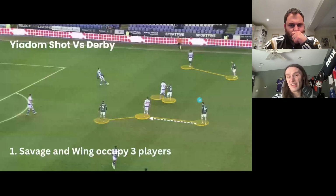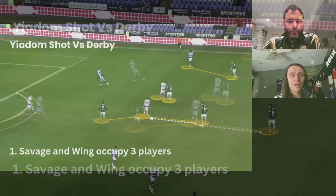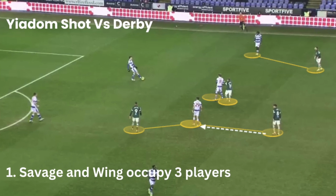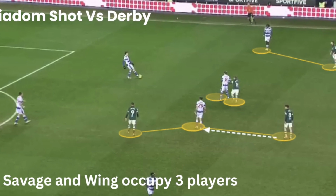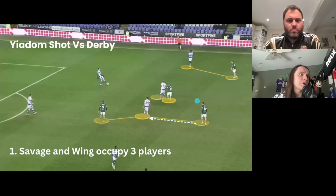And then let's take a look here. Basically, what we're looking at is how this sort of double pivot can allow us to build up through the middle. Something that, when we do it, we're quite successful, but we don't do it much, which we talked about during the build up video. What we're looking at here is Wing and Savage coming in, right after a free kick in our half. They're occupying three separate Derby players here.